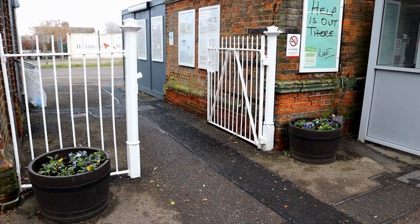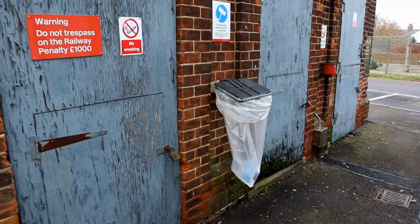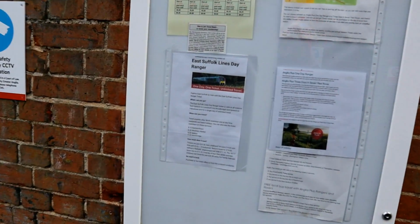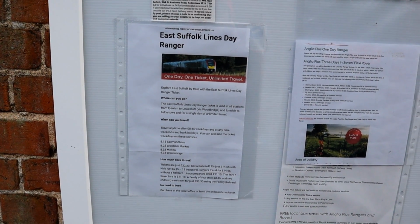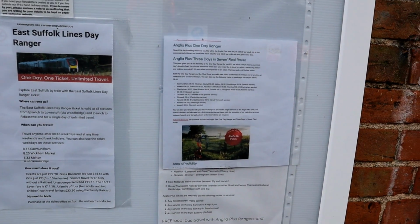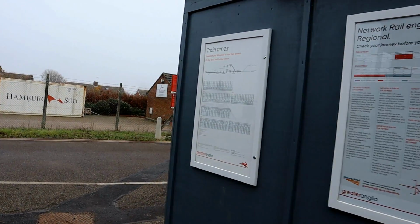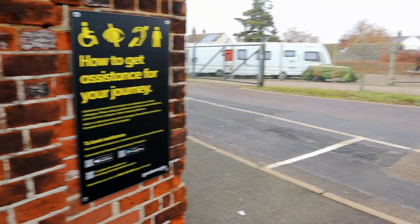Now if you go out of this gate between the 2 planters, it takes you to a flappy plastic bin, information signs about the station, including info about the East Suffolk Line's Day Ranger ticket. Excellent. There's not enough info out there about the Rangers and Rovers, I don't think. Also there's info about engineering works and a train time sign. And of course the how to get assistance for your journey sign.